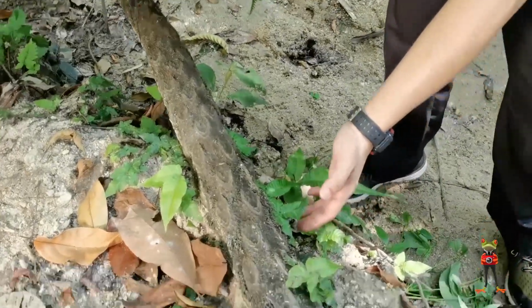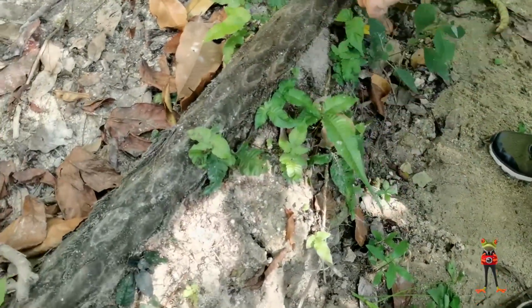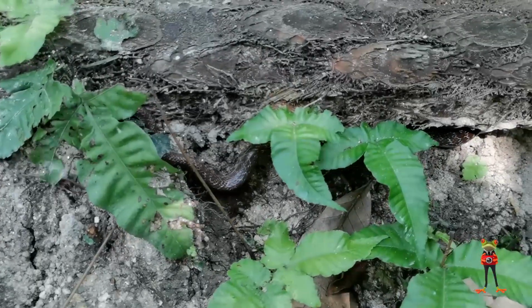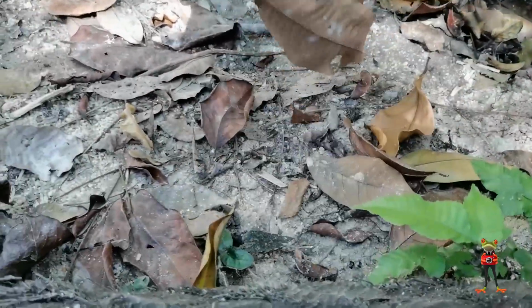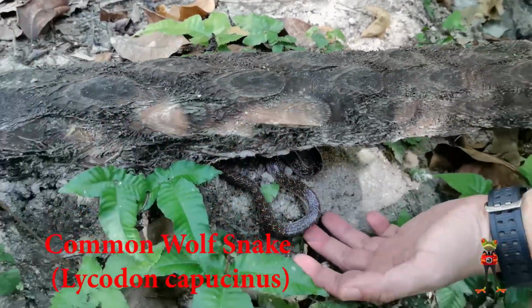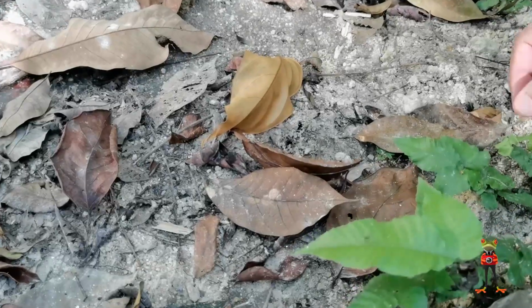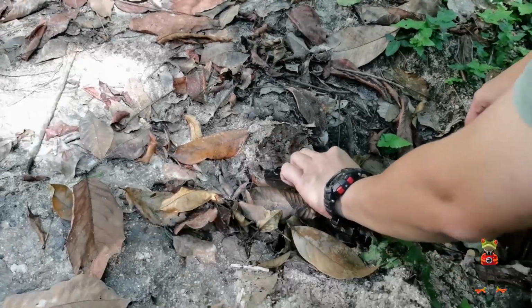Okay, so I think it's trying to hide, it's in here. If you come here, you can see its body and the head is coming out. So the distinguishing feature of this species compared to other wolf snakes is that at the back of the head, there's a yellow band. So it's here. Can you see the yellow band at the back of the head? The slight yellow band at the back of the head. Right? So this distinguishes this species from other types of wolf snake.